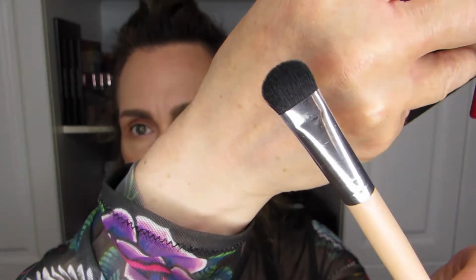This is not the perfect brush to do what I'm doing, but I know that the shadow is going to be forgiving, so it's fine. A matte often is very workable. Just going to go in with this other Sephora brush. It's just a flat shadow brush, what's it called? All over shadow. I'm just going to make sure that I clean up a little bit underneath here so that there's not too much brown.